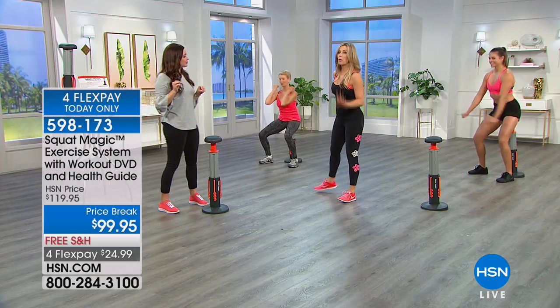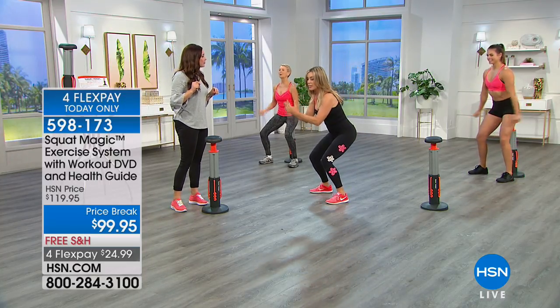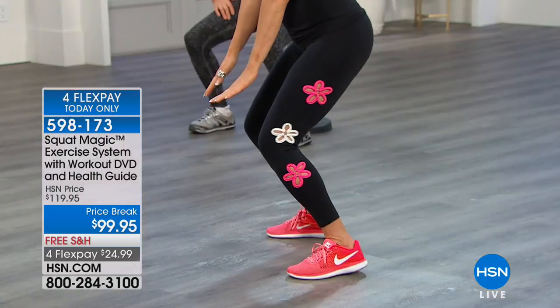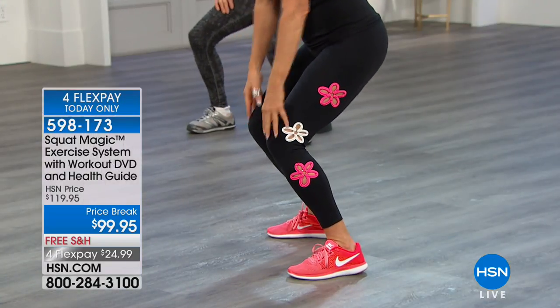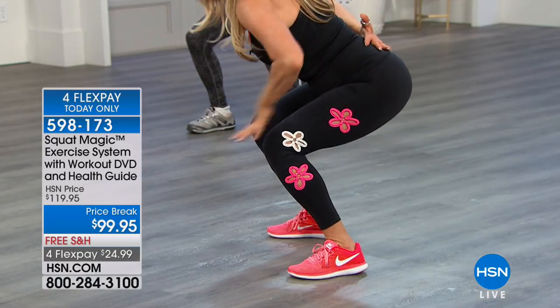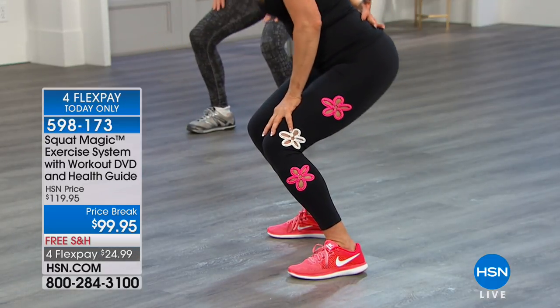But the number one problem is when people go to do squats, their knees usually protrude over their toes. So when that happens, it's not good for your knees. The next thing you know, when you get down here, you see the pressure on my back from bending over forward with no support.